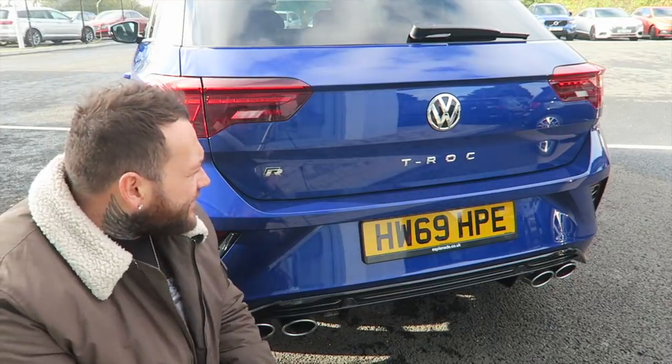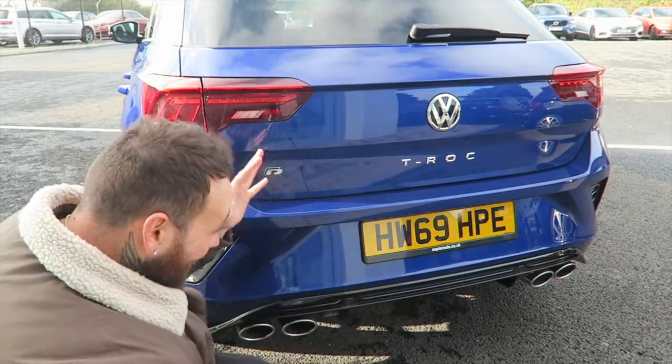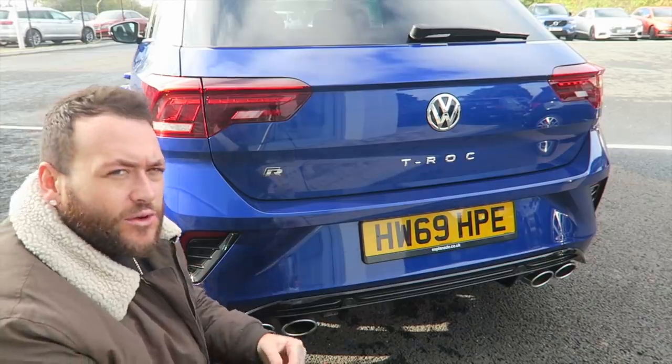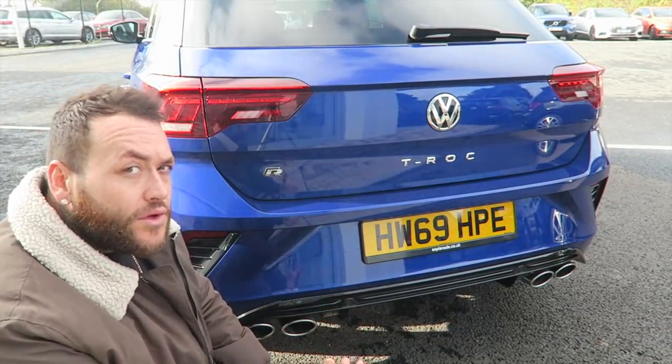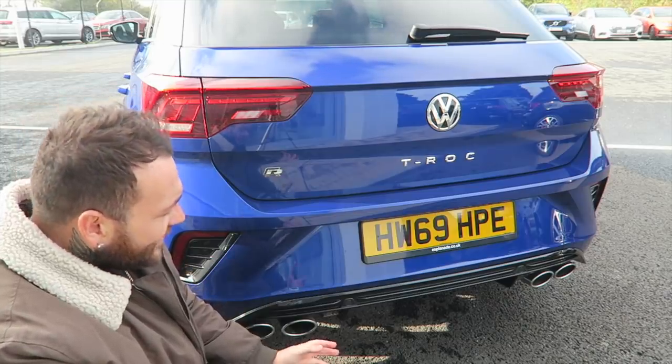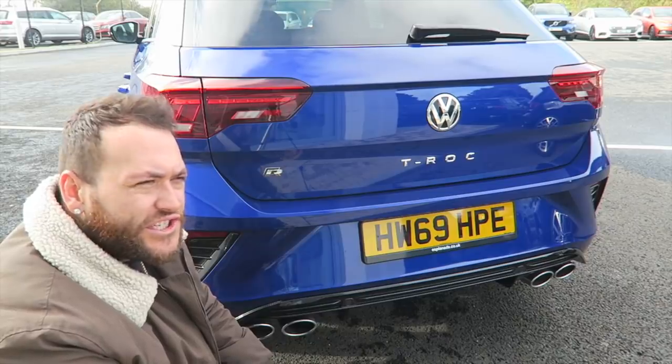Now the rear end of the T-Roc is a good place. R badging, I like it. Quad exhaust. Quad exhaust! Gloss black diffuser. This is what I'm saying, it sort of fits in, but it's a little bit more exciting at the same time. If you know, you'd see the Lapis Blue, you'd see the R badge, you'd see the quad exhaust, but it still sort of fits in, sort of like a Golf R, which isn't Larry.